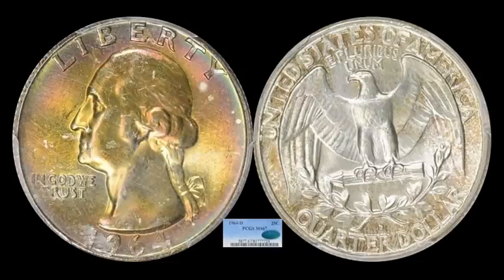CAC certified, also very important, and it sold for $1,306.12. This is not like the premier grade level of this coin either. This is just a great looking coin with some color.